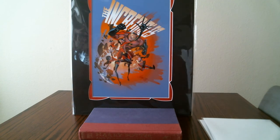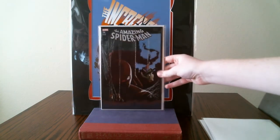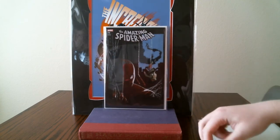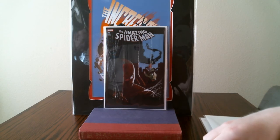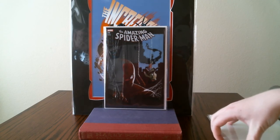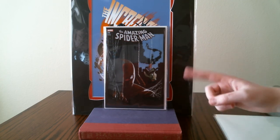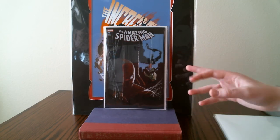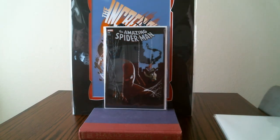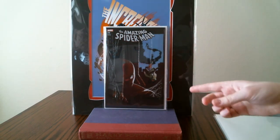And then this one I had never seen before, but I really liked it. This Amazing Spider-Man 799. I think it's a Delato cover, if I remember right. I looked at the back while I was switching this into Mylar, and it's a Comic Exposure exclusive, so that's probably why I didn't see it.